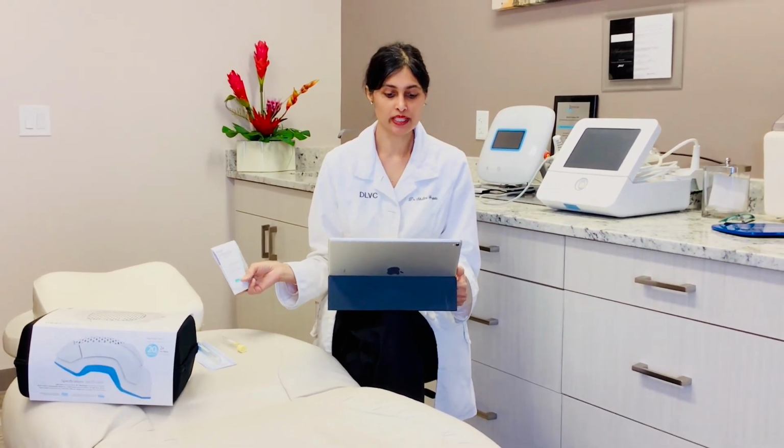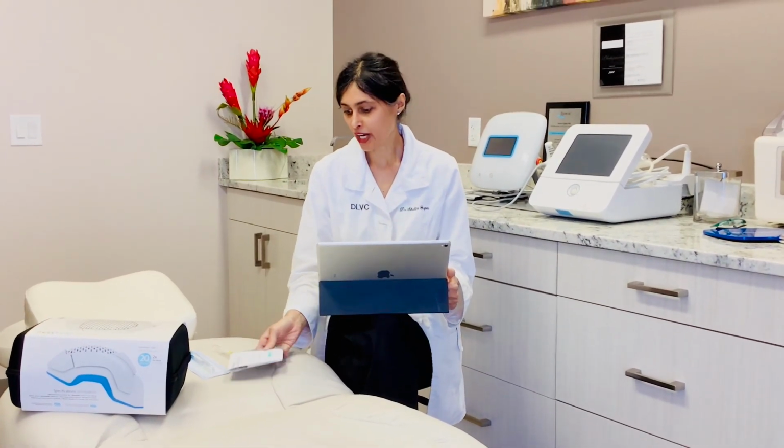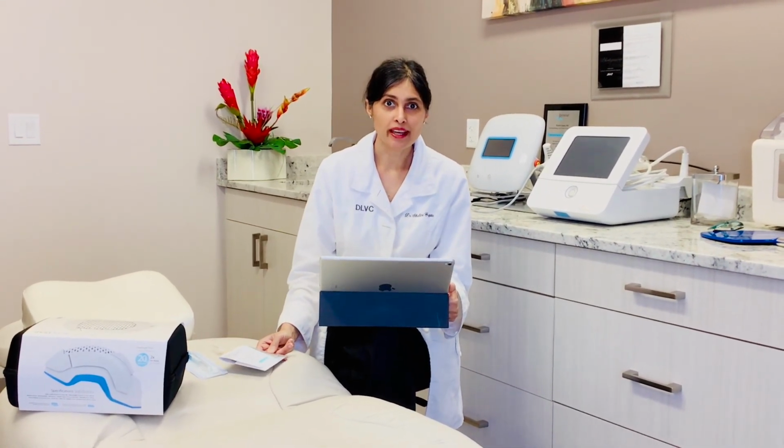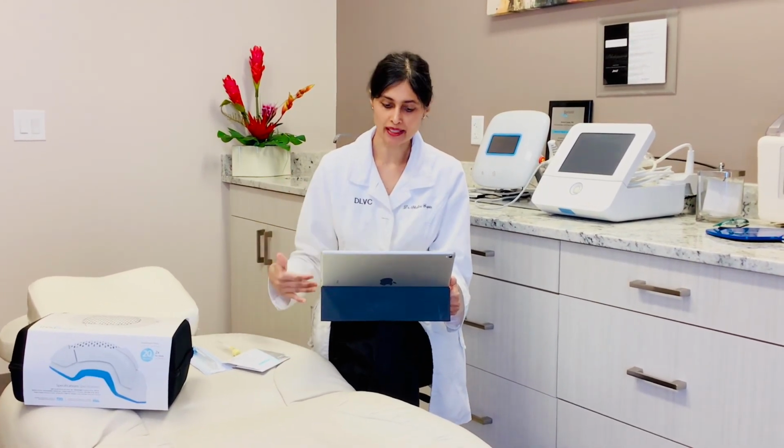We also recommend that you're not iron deficient, that you're taking a good amount of protein and vitamin D. All of these help your hair. Now, some vitamins can have a negative effect. So if you have too much iron in your system or too much vitamin A, it can actually cause hair loss. So you always want to be in the right balance.